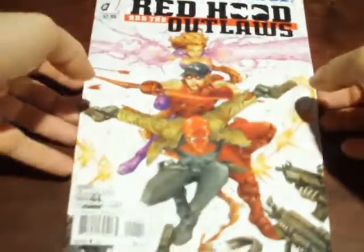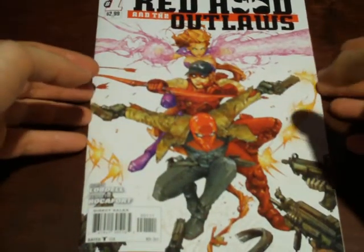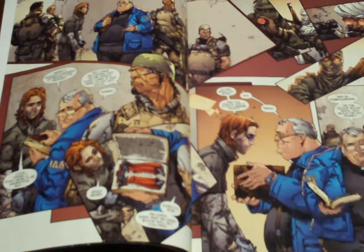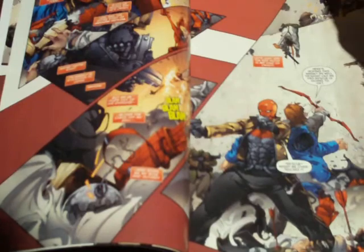And here's the other one. This is Red Hood and the Outlaws #1. The other big controversy. The artwork here is really, really nice. I would say it probably comes in third, really close with Nightwing, and Capullo, I think, edged out this artist as well. But it doesn't matter. All the artwork was really great in all these issues.